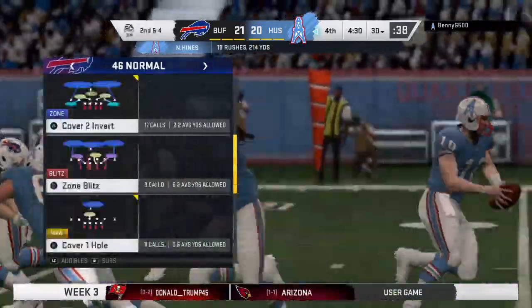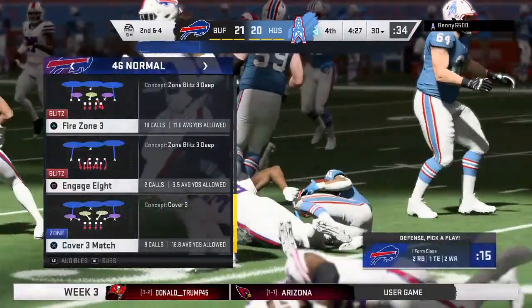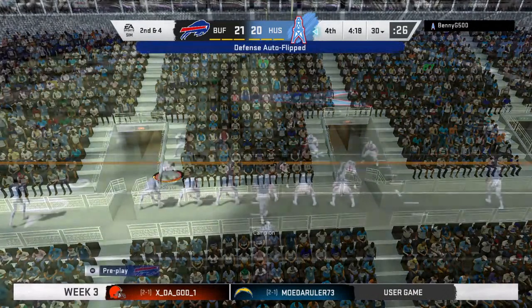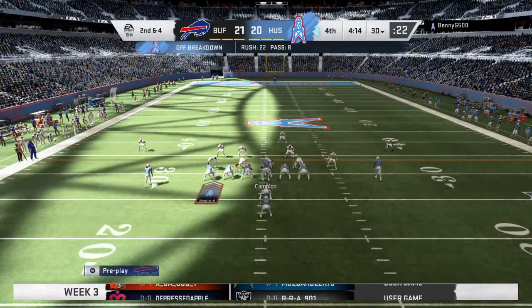He'll be brought down on the 30-yard line after a gain of 6. He'll get a nice chunk there on the first down run, and it's 2nd and 4. The last run got 6, now 2nd and 4.